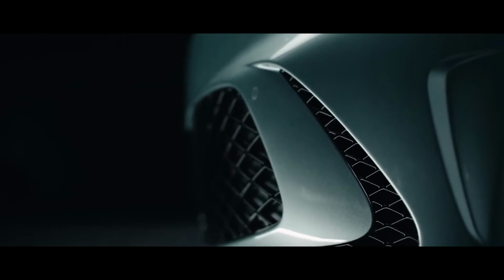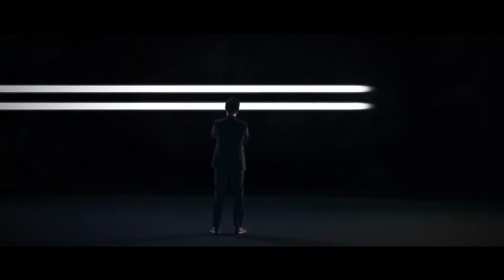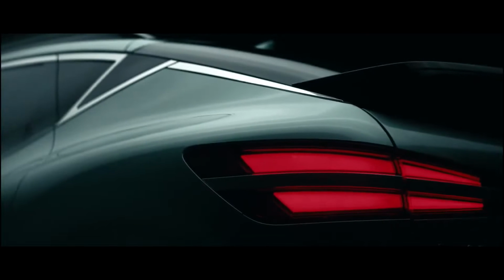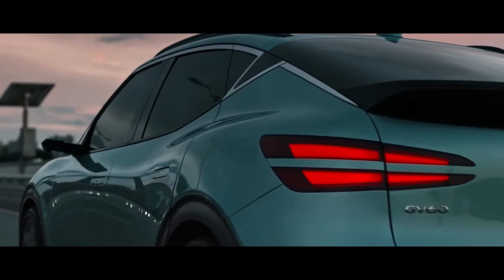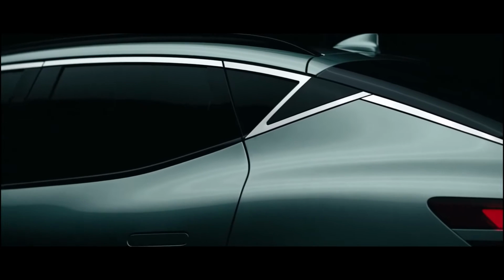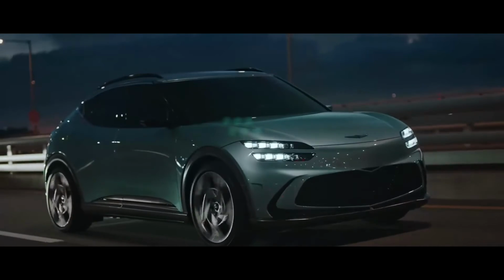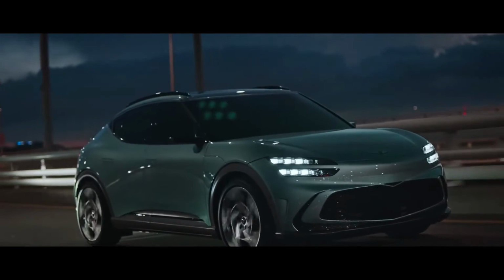Perhaps the most distinctive exterior design feature is the DLO, or daylight opening, chrome line, which starts at the top of the windshield and follows the tops of the windows around to the C-pillars, where it's disrupted into a jagged edge. The car has the ride height and size of an SUV mixed with the curvier form of a coupe.